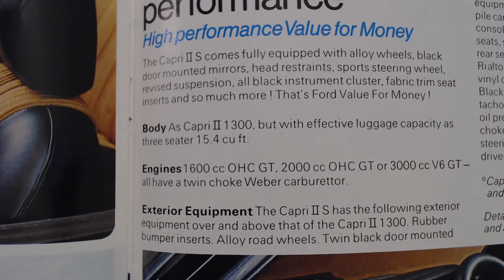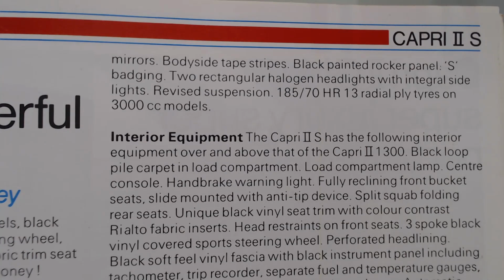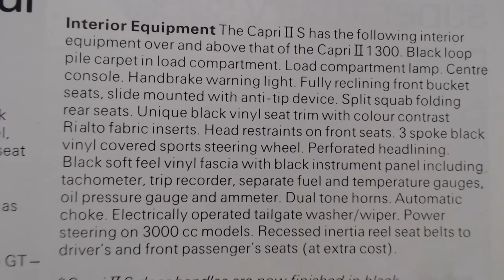So it tells you exteriorly all the same as that base model, but we've got rubber bumper inserts now, alloy road wheels. Alloy wheels are certainly a big step up, and twin black door mounted mirrors. Those body side tape stripes, black painted rocker panel, S badging, 2 rectangular halogen headlamps with integral side lights, revised suspension, and it tells you about the tyre choices on the 3 litre models. And then a great list of interior options there as well.